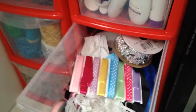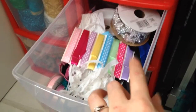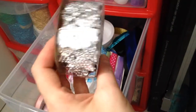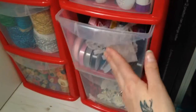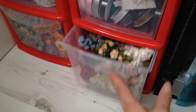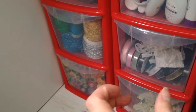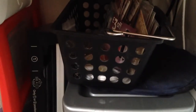And this one is ribbons, laces, that's for the wedding as well. It's like little butterfly diamante trim. I think that came from the range as well, can't really remember. There's so much stuff. That's got small flowers in at the moment. That one's got thread in. That one's got taffeta ribbon, all my chunky ribbon. That's empty. And I keep all my bling in a little basket so I can just pull it out.